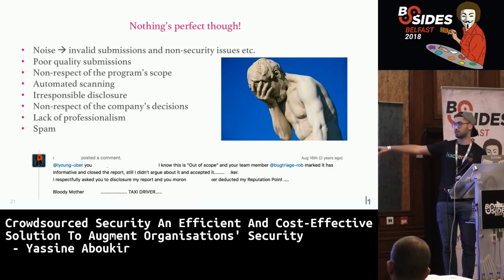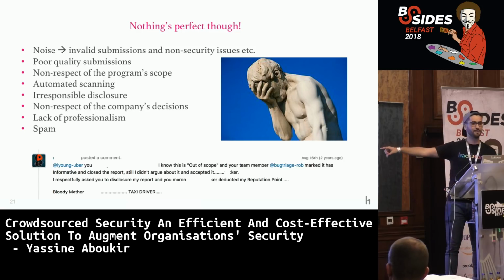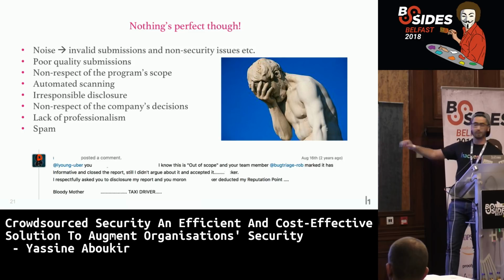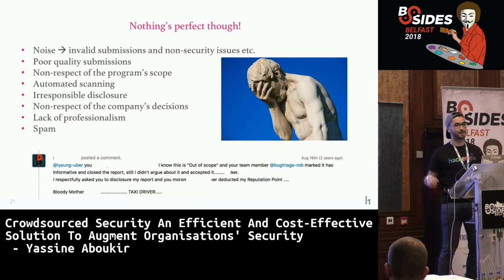Yeah, I actually have this screenshot here, and Edwin talked about it. This is from the Uber program. This hacker submitted a report which is not really a security issue. It was bullshit, and it was out of scope. He did not respect the scope. Then they closed it as informative, and he was so pissed off. He called them the worst insult, like, bloody mother, blah, blah. I'm going to skip that part. You taxi driver. He was an Uber employee, so he called them a taxi driver.